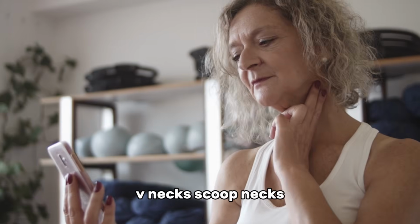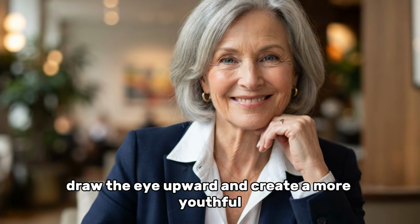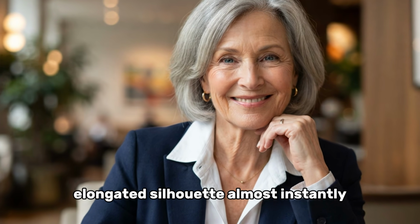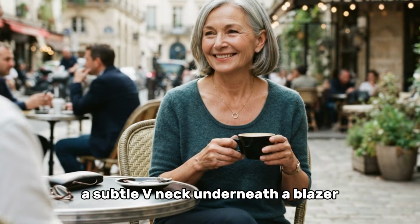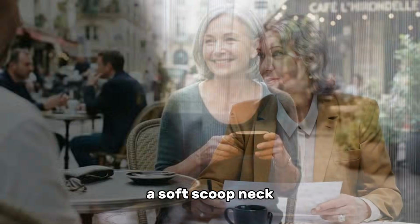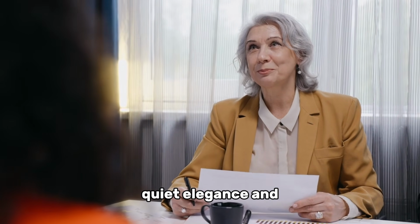V-necks, scoop necks, and open collars are genuinely your best friends here. They draw the eye upward and create a more youthful, elongated silhouette almost instantly. A subtle V-neck underneath a blazer works beautifully for almost any occasion. A soft scoop neck paired with one delicate necklace is pure, quiet elegance.